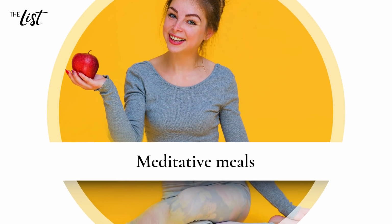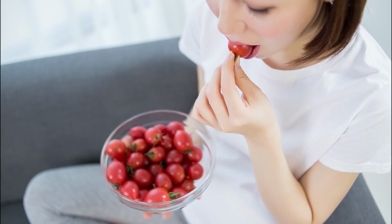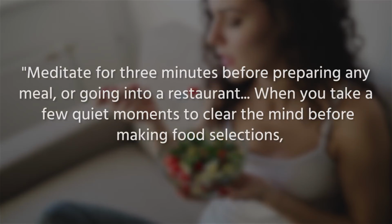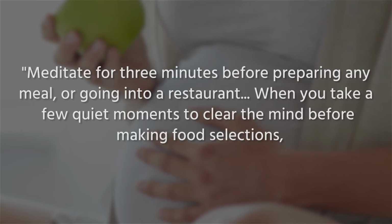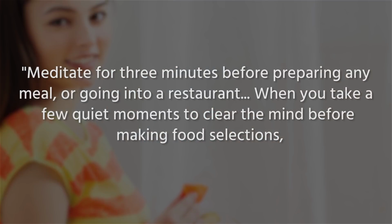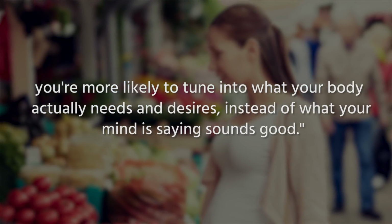Meditative meals. Meditating before meals can help you make better food choices and stay healthy throughout your pregnancy. Gaddis recommends meditate for 3 minutes before preparing any meal or going into a restaurant. When you take a few quiet moments to clear the mind before making food selections, you're more likely to tune into what your body actually needs and desires instead of what your mind is saying sounds good.